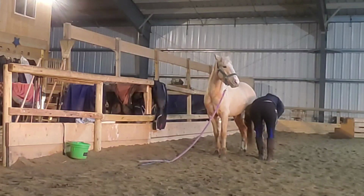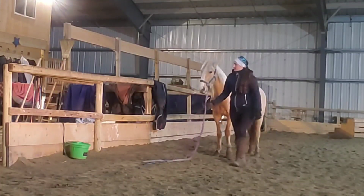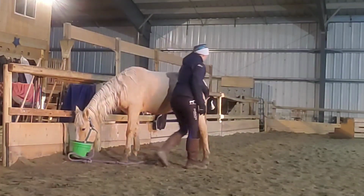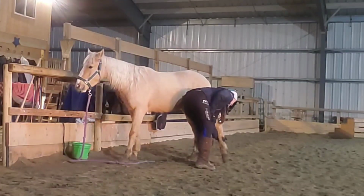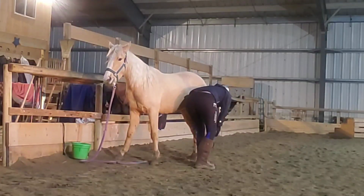So anyways, back to little Miss Treasure here. She is picking up her feet. So when she had her feet done at Harmonia, she was always under ACE or tranquilizer, just because she hadn't had a whole lot of picking up her feet work done. So here now I'm working on picking up her feet without using any tranquilizer and just working on lifting her legs and putting them back down.